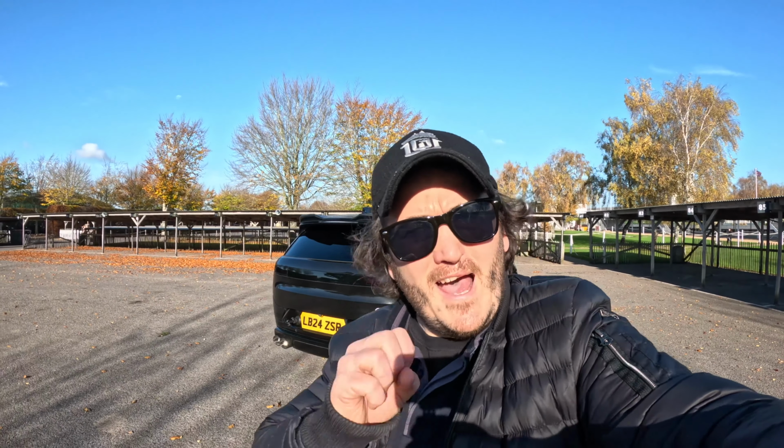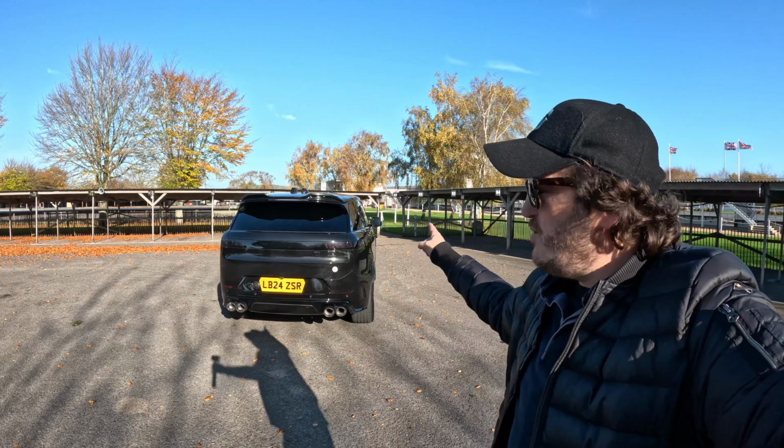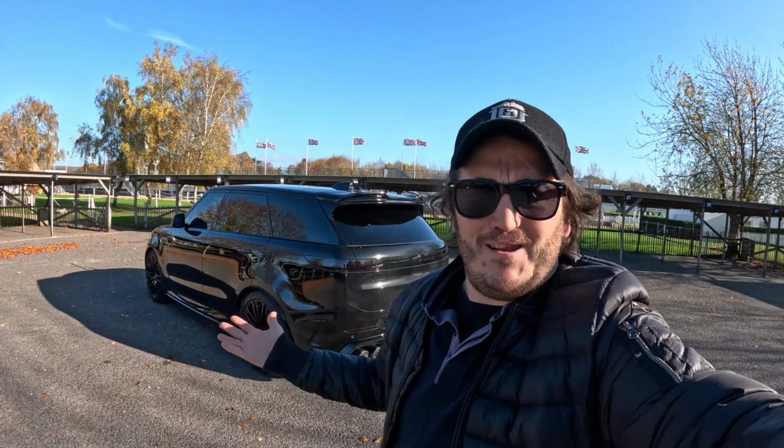Well, there you go. It adds a more robust note and also gives you more pops and crackles at the high revs. We're going to take this down the road now, put the GoPros on it and see what it sounds like while we're going down some lovely, lovely green lanes in wonderful sunny Sussex. It never rains here, believe it or not.